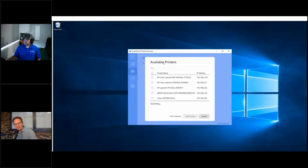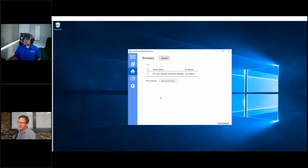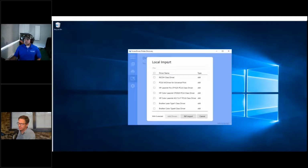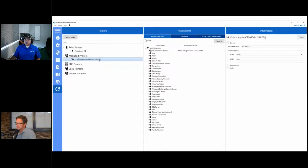Because we're database driven, we do have a way to open this up, find printers out on the network or drivers that are locally installed, or maybe through INF files, basically any way that you would normally load drivers. What we're doing here is capturing the information about it and getting it into that central database. It's a Microsoft SQL Server-based database, and it does work with the Express Edition as well. I scanned that, I did that import, just like that.